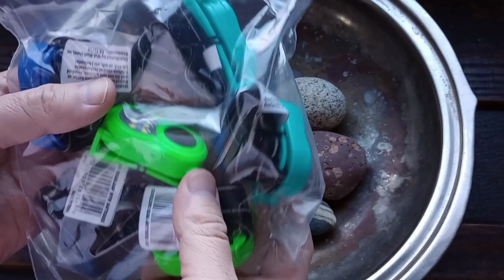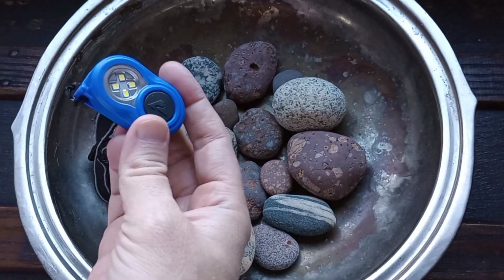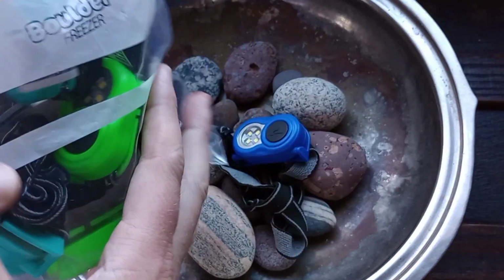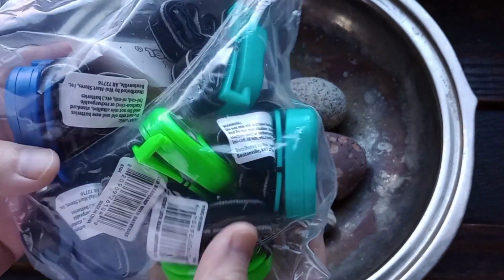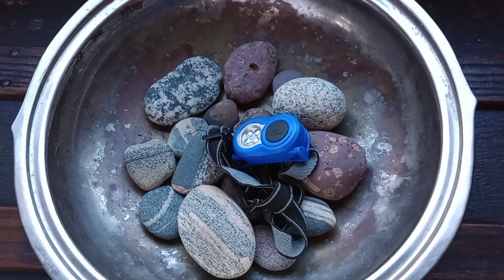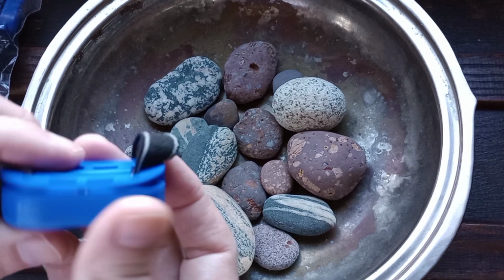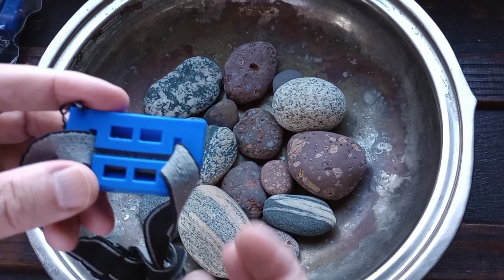I bought several just to have, but I have been using the same one on the same batteries for, like I said, a few months now. So these have not even been turned on. They still have their little battery protector on them. Now, these aren't the most highly engineered pieces of equipment.